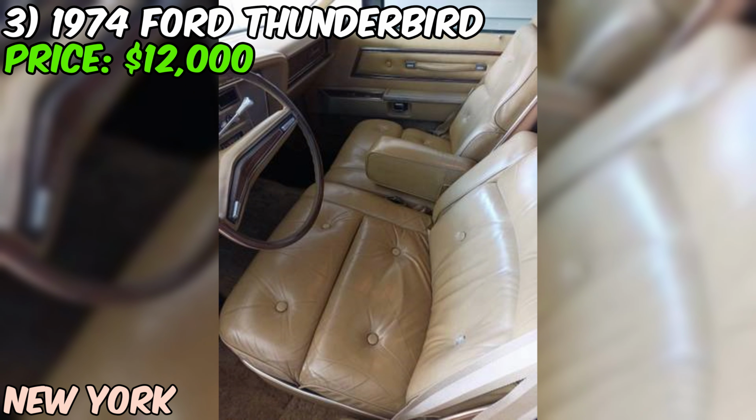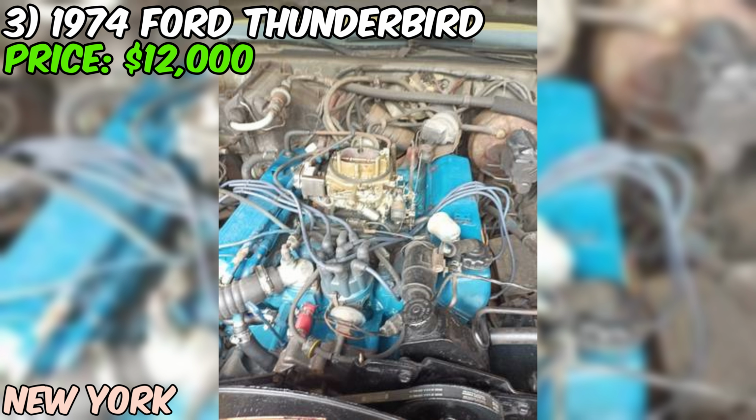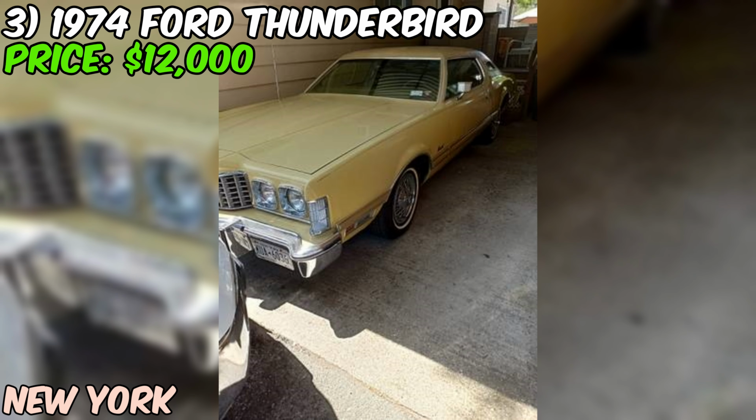All in all, if you're on the hunt for a stunning 1974 Ford Thunderbird with low mileage, a powerful engine, and plenty of luxury features, this listing might just be the one for you. With the seller open to offers or trades, there's some room for negotiation too. So, why not take a closer look and see if this T-Bird is the perfect addition to your garage?